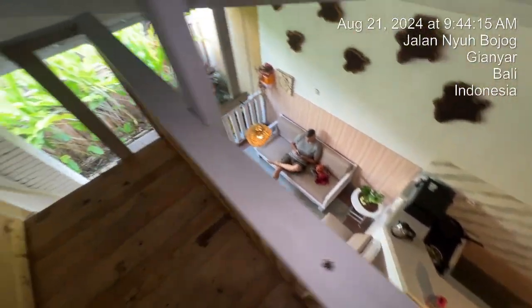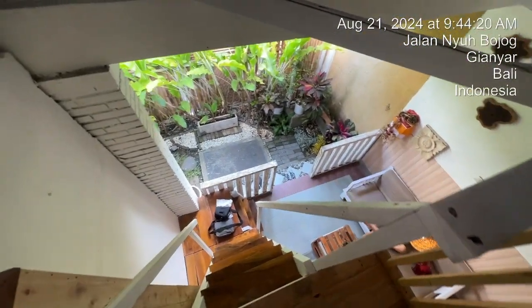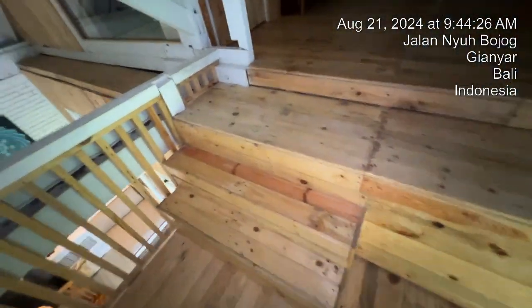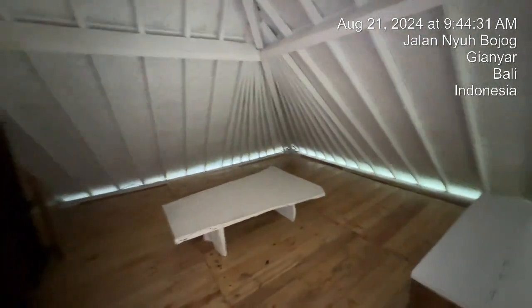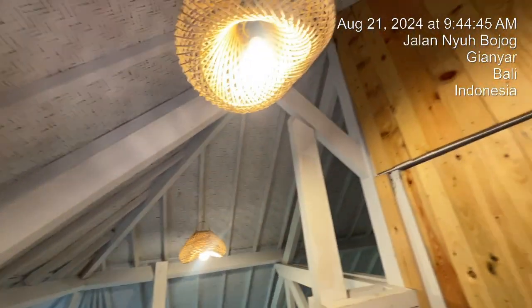Very cool. And I wonder if you can use this inside of here as storage. Not that we really need it. Could do some, I guess, some yoga here. Move the table. Wow, it's a heavy wood table. So, lights.